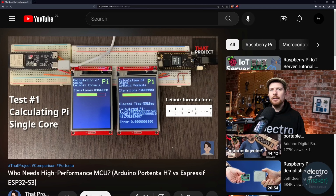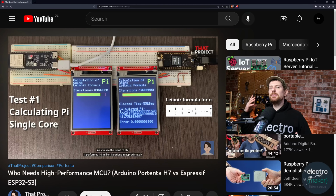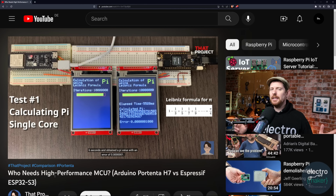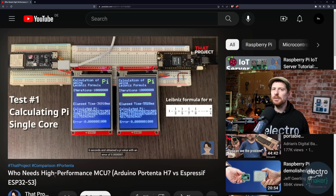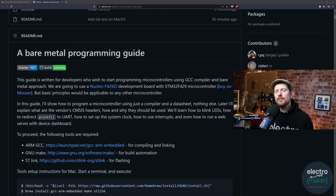I'd be interested to hear from the perspective of the people that watch this show, is the Arduino Potenta H7 something that you find compelling? Would you spend the extra money to have that extra power, or is an ESP32 doing pretty much everything that you want it to? I imagine unless you're working in sort of hardcore digital signage, or you really want to have a very powerful microcontroller, the Potenta H7 might feel like a bit much, but I'd be interested to hear what you think.